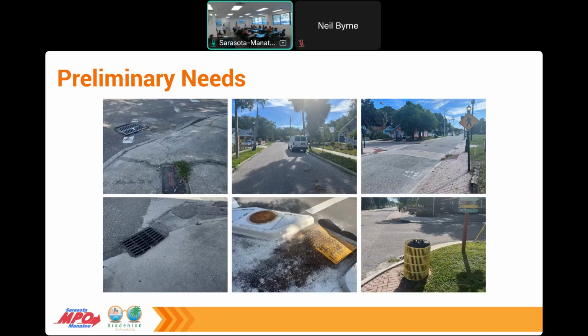Here are just some pictures of some of the stuff. At some of the intersections, it's always hard to tell grades and slopes in pictures, but just some of the existing pedestrian ramps, the location of drainage within them, evidence of ponding near recent intersection improvements. So still a need to address drainage, examples of current crossings, and some of the amenities within the study area. So just things that we've seen.